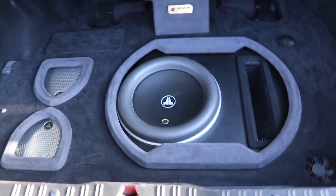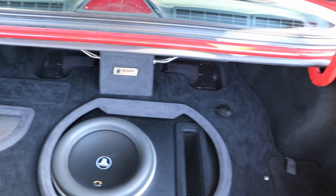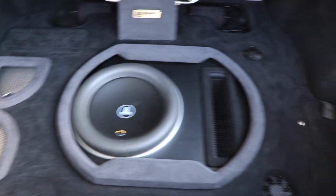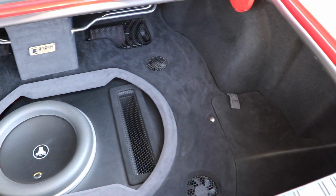This, if you can see it, is a BMW pouch. It came with the car. It looked really cool. It's like a little Velcro that sticks to that wall, so it looks perfect right there. So I just left it. This whole custom trunk Bowden did is set up so it can be taken out in three pieces and put into any E30 trunk, so it's like universal. So that's a pretty cool feature.